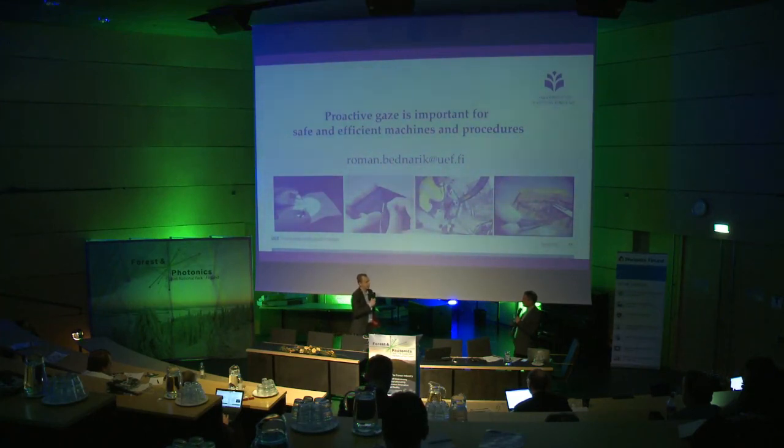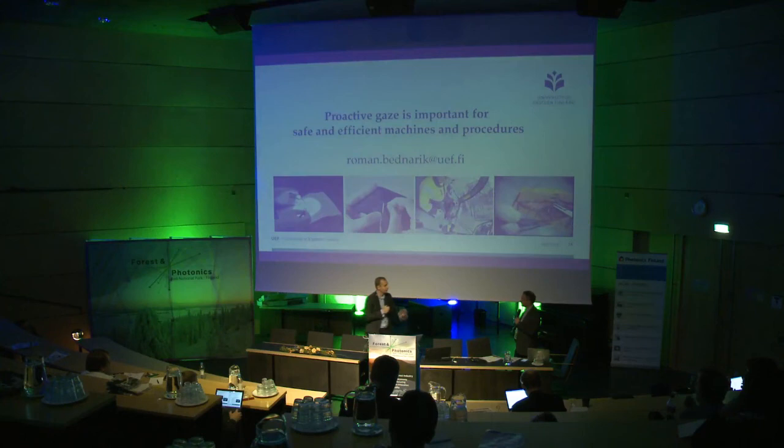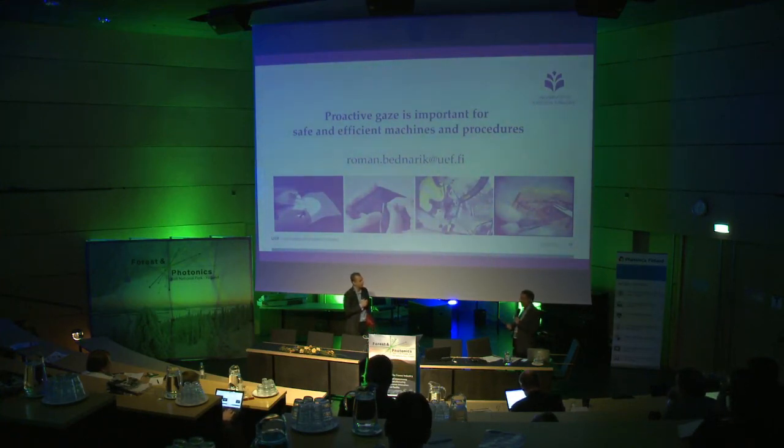Would it be cheaper to use some kind of augmented reality, like the extra glasses they have in the demo? There's no real alternative to proper eye tracking, so you need to use gaze tracking to be really sure what the persons are doing. The type of behaviors I was showing there, they happen on a millisecond scale. The operators themselves are not even aware of the scanning behaviors they do, that's how fast it is happening.